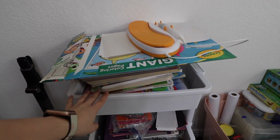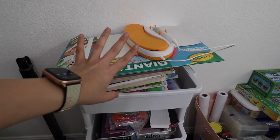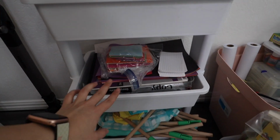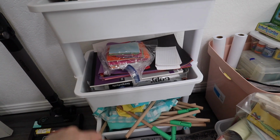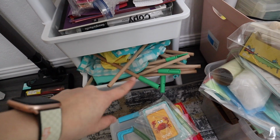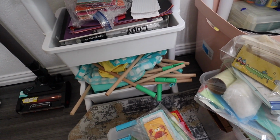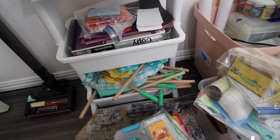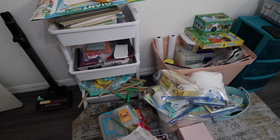So this is just full of workbooks and coloring books and activity type books. This is all paper, construction paper, scrap paper, printer paper. Down there, that's Luxie's little puppet show thing from Love Every. I need to find a spot for that. I need to find a spot for everything, but now that I see what I've got, I kind of have an idea.